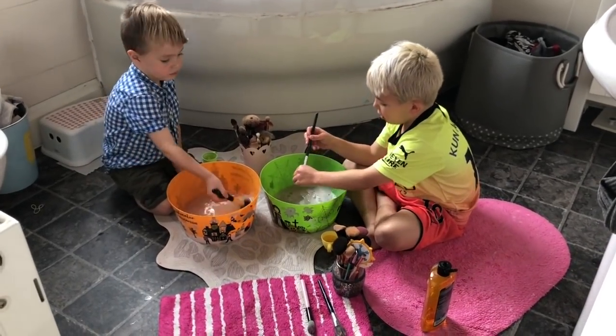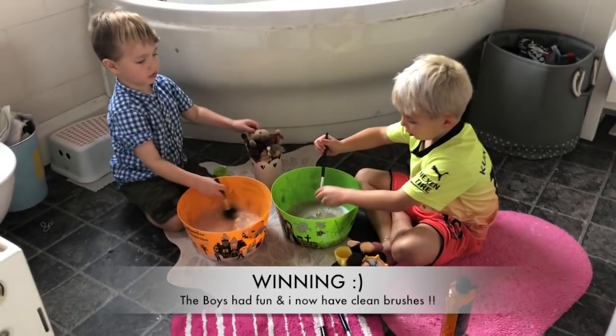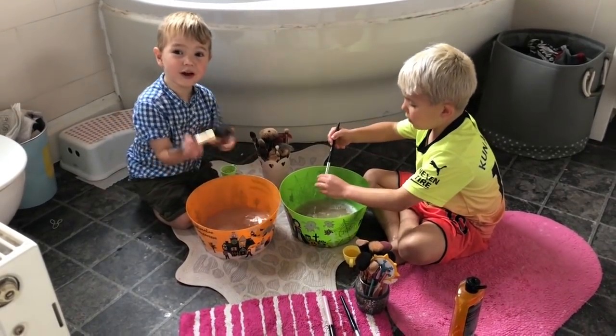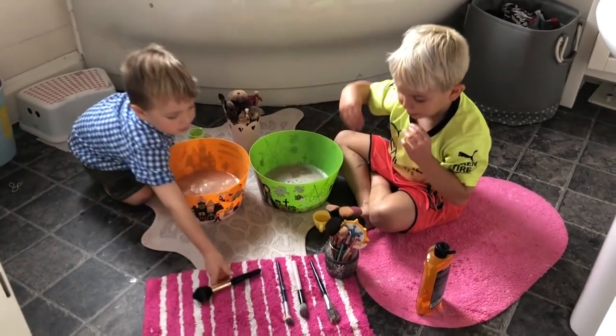I mean, really. So the boys are helping me clean my makeup brushes. I mean, really, guys, how good is this? It's really good. I feel like this is maybe the biggest mummy win of my life. Well done! Good job, guys.